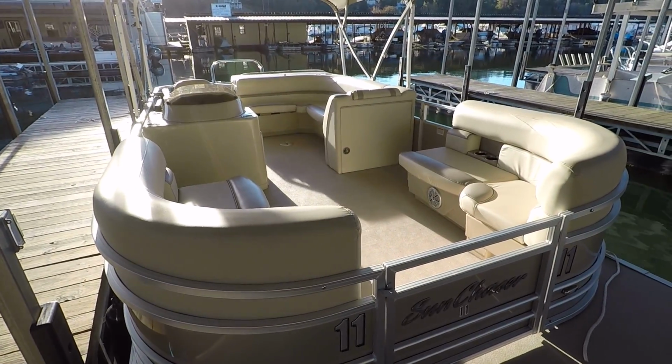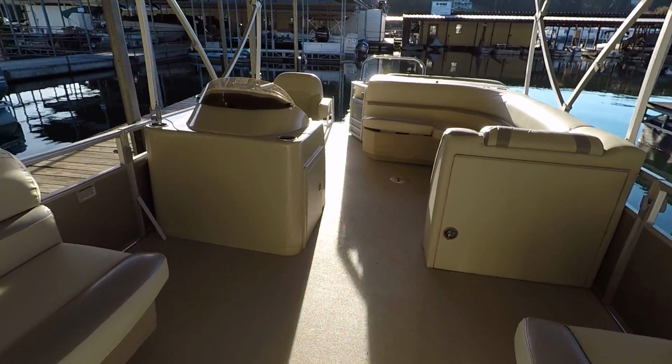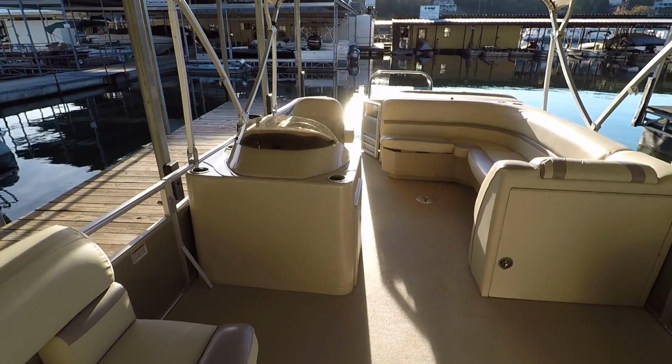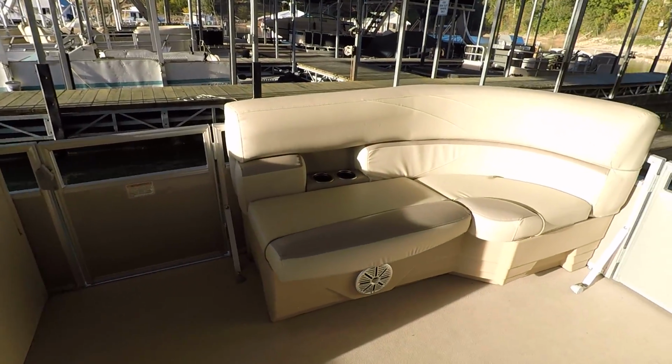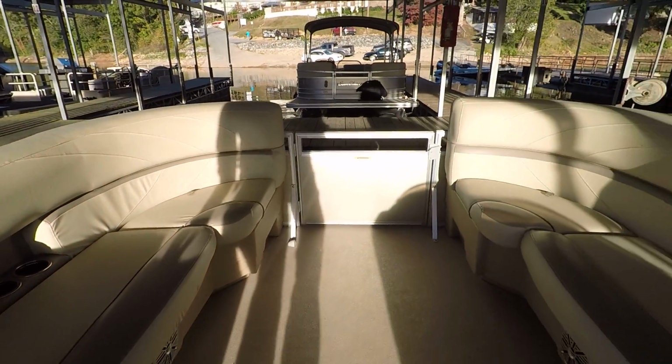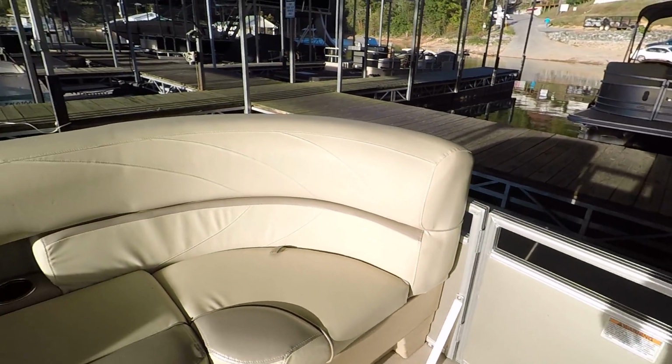So anyway, we do have LED docking lights. The navigation lights and the docking lights have all been function tested here today. We've got the low maintenance vinyl flooring. You've got the plastic molded seat bases. Upholstery is all in good condition on this.